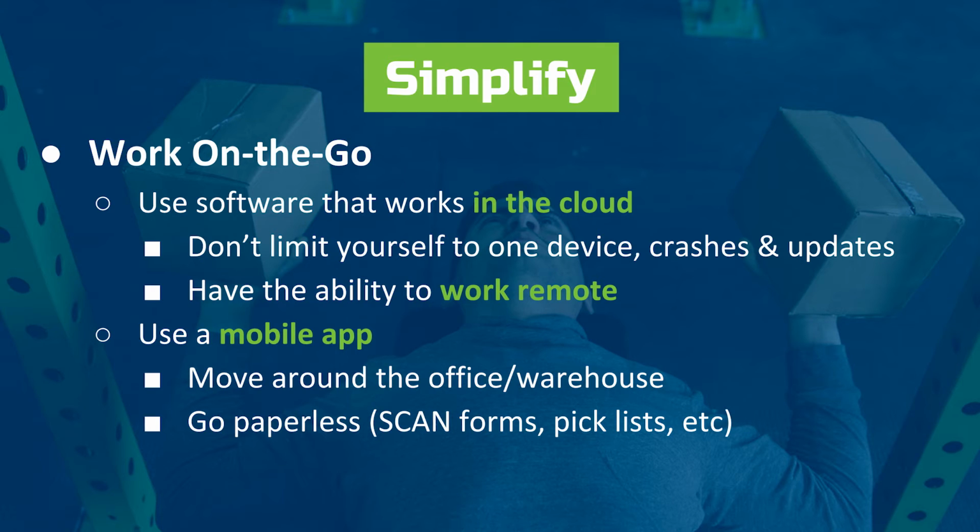Another great way to simplify your workflow is to allow yourself to work on the go. And I don't mean taking your laptop with you to the beach while on vacation to create shipping labels for your warehouse workers, but hey, that's possible too. What I'm saying is, it's 2017 and having portable tools and software is as important as it's ever been. That's why you should use software that works in the cloud. This way you could log on from any device from anywhere to get the job done.